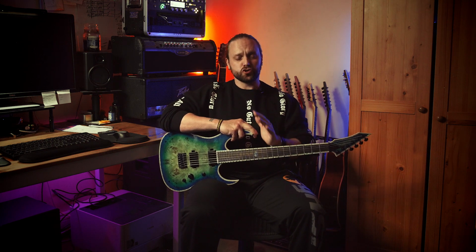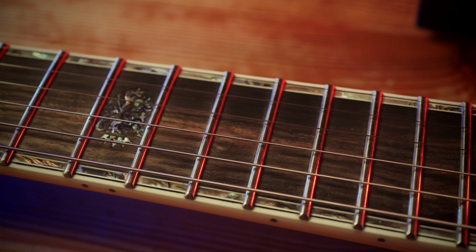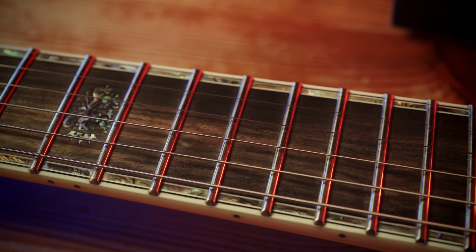Now, a lot of especially metal and rock focused guitars come with ebony fretboards these days. And I've seen ones that are so heavily dyed, they're just black. They look like the keys on a piano, and it just looks a bit ridiculous, to be honest. It's a piece of wood. I quite like it when it actually looks like a piece of wood.